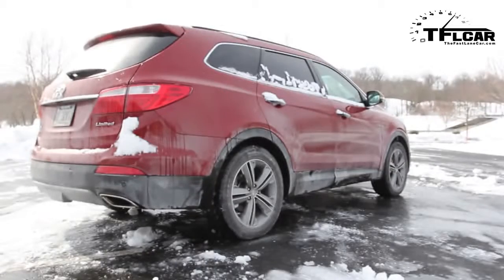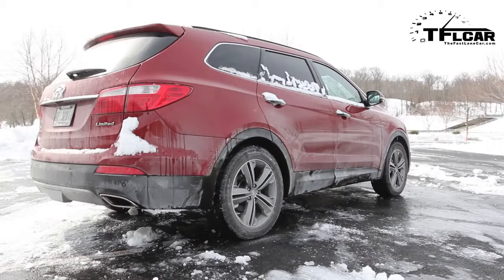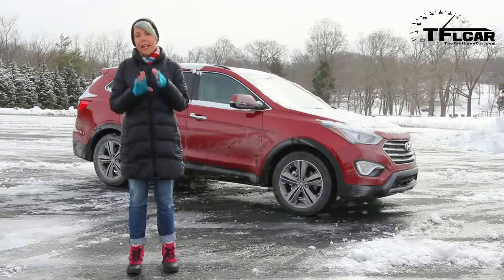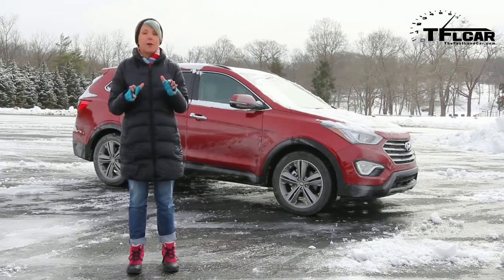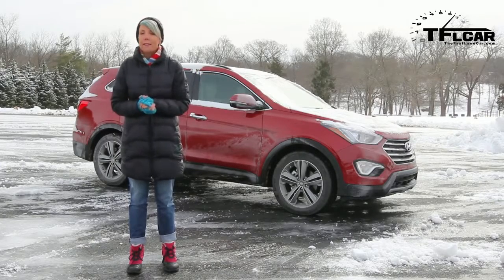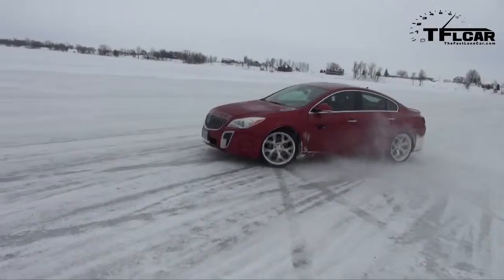But behind me, I've got the 2014 Hyundai Santa Fe. Now this car has got room for 7 and a ton of standard features, but is that enough to give it the coveted TFL rating of buy it? We'll find out next, coming up on The Fast Lane Car.